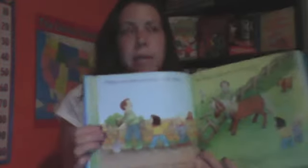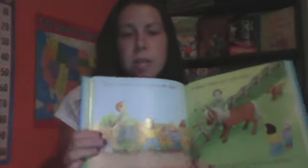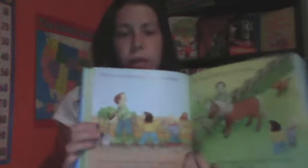So there's a line of text at the top of the page, and there's another line of text at the bottom of the page. The top line is simple, short, and easy to read for a new reader. And this is so that you can take turns reading with them. You can have your child read the top and you can read the bottom. And as you read, you're teaching them a lot because they're listening to your intonation, the way that you read.